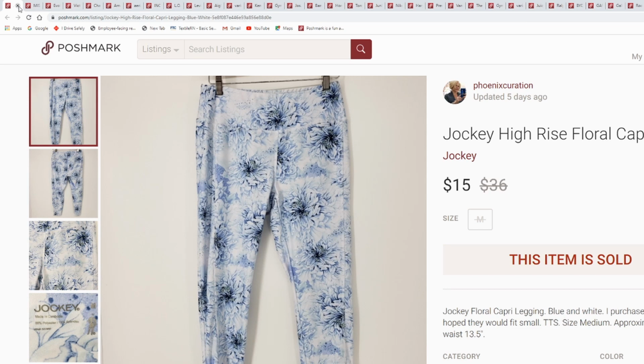That Stella and Dot necklace was really nice, and it does sell for more than that, but jewelry kind of sits on Posh a little bit, so I was happy to move it along. These Jockey high-rise floral capri leggings were mine. I wore them one time. They were too big, and you cannot run in leggings that are too big. So they were free to us.